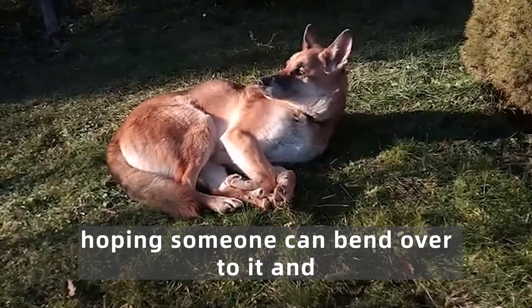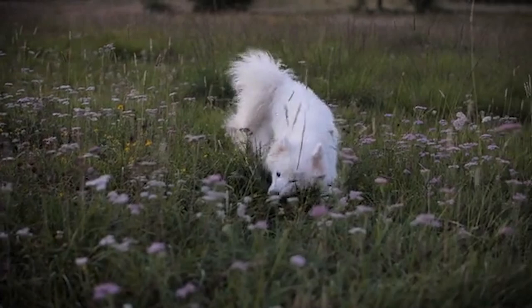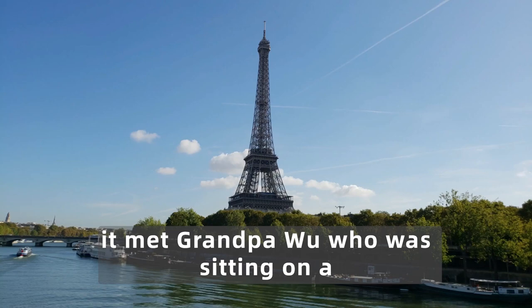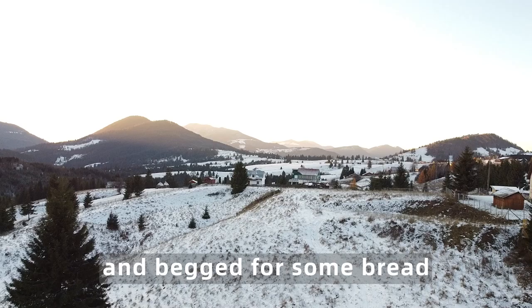At this time, Huzi doesn't know that its behavior will change its whole dog life. In fact, it just wants to survive. This was an ordinary day, and Huzi, as usual, went on the road after waking up, looking for food on the street. When it passed a small park, it met Grandpa Wu, who was sitting on a nearby bench feeding ducks and bread. Huzi approached the old man slowly, hugged his feet, and begged for some bread.